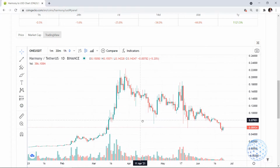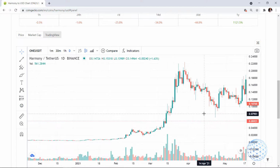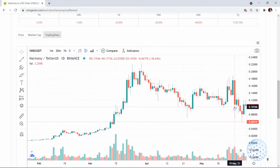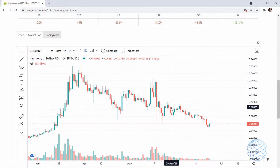And by the way, back in May, we had a nice sign that we could be in an uptrend again for Harmony. So right over here, we had a higher high than the previous one, and as well a higher low than the previous one. However, we had a huge negative day on the 19th of May, which is very bearish, okay? After such a day, we can expect a further decline, because in simple words, such a day shows that many whales stepped off and sold the coin.